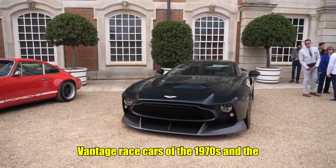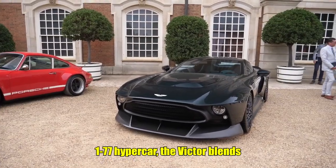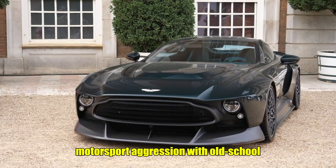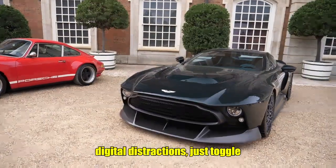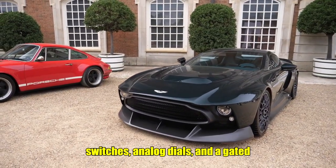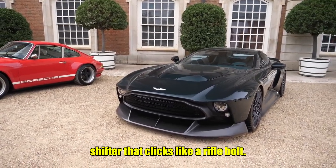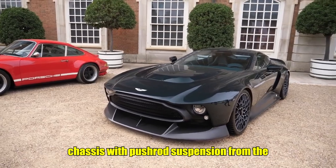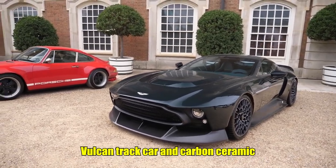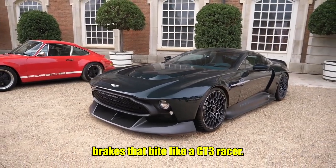Inspired by the V8 Vantage race cars of the 1970s and the 1-77 Hypercar, the Victor blends motorsport aggression with old-school elegance. No touch screen, no digital distractions, just toggle switches, analog dials, and a gated shifter that clicks like a rifle bolt. Underneath, it rides on a carbon monocoque chassis, with pushrod suspension from the Vulcan track car and carbon ceramic brakes that bite like a GT3 racer.